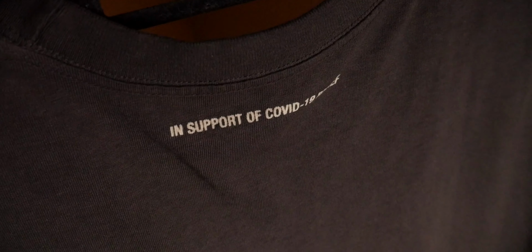And the last clothing item I picked up, this video is going to go on forever, but I only have a few more items, so stay with me if you're still here. It is this Robert Geller t-shirt. This is in support of COVID-19 relief. I don't really care for this on the back.